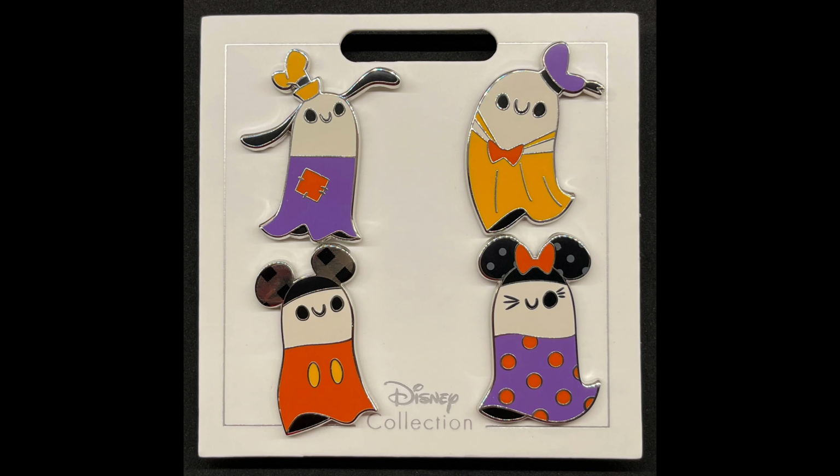All right, and now for Disney Parks in America. First up is a new open edition Halloween pin set.